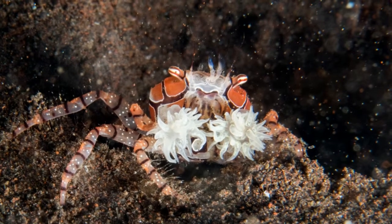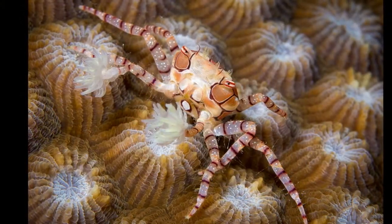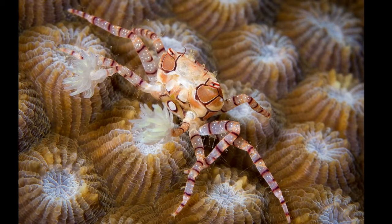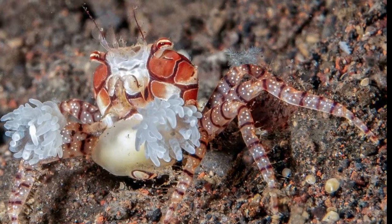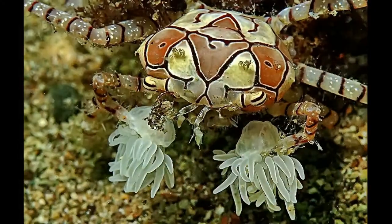They look like pom-poms, but they can be deadly to other sea creatures and they have a strong sting. The crab waves its claws around when disturbed, to ward off danger. There is a mutual agreement between the two organisms as they both benefit from the arrangement. The boxer crab gains an awesome defense mechanism that would put most other animals to shame, and the anemone becomes mobile and is able to obtain more food.